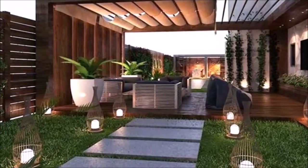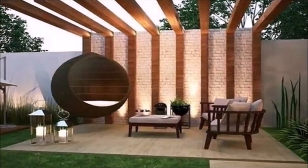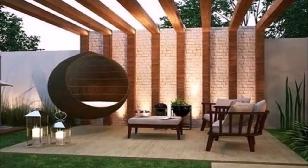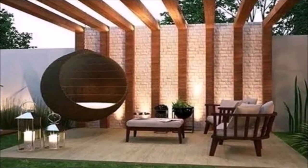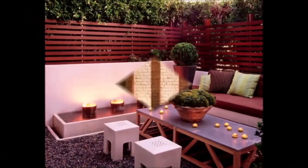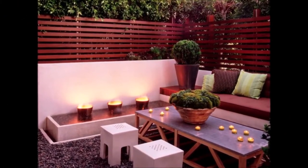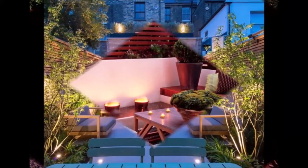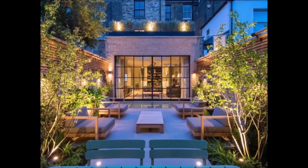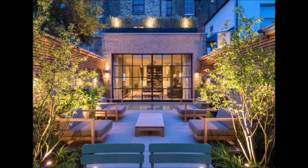Consider rattan. This is not your grandma's furniture. Rattan has made a huge comeback. Whether painted a bold color or left natural, rattan furniture will instantly add interest and texture to any space.